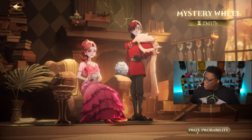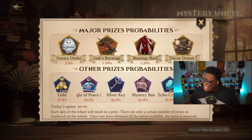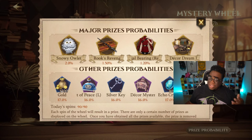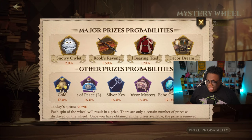So if we go over here, they break down prize probability, with a higher percentage of getting the Snowy Owl. Next higher percentage is going to be Rook's Revenge, which is a wand skin, and then Regal Bearing, Krum's outfit, and then the decor. And then other prizes, with higher probability in getting gold, which is the lower tier currency, right next to the Draught of Peace, Silver Keys, Decor Mystery Box, Echo Gems, and then of course, Golden Key.